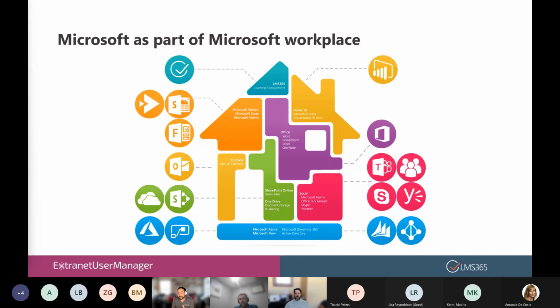And also pay attention to the focus of the foundation, right? So the foundation is going to be Microsoft Azure Active Directory. So it's going to be those things that are very base level, including Azure B2B, which is what we're going to be focusing on a lot today with Extranet User Manager. Overall, we really like to convey the idea that this house isn't just one thing, it's multiple things, and it can expand on top of that, including with LMS 365 and Extranet User Manager.